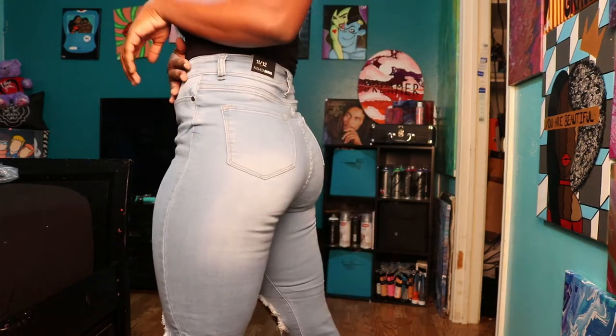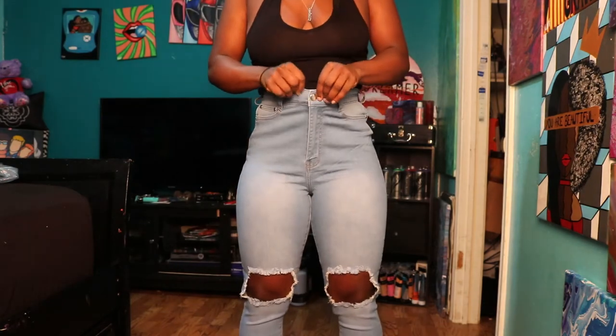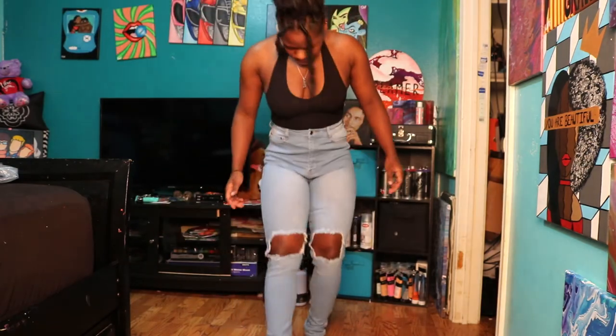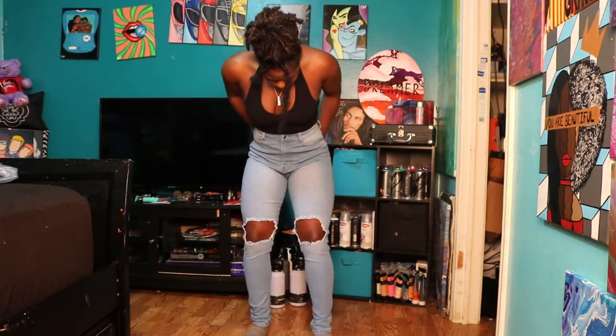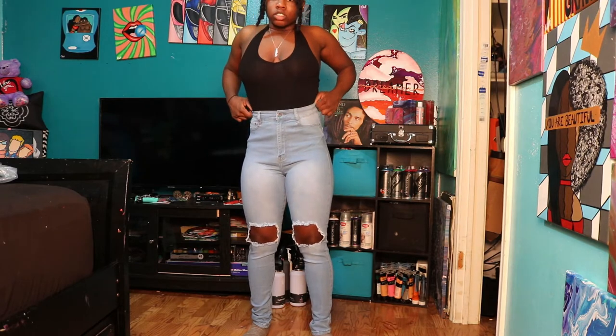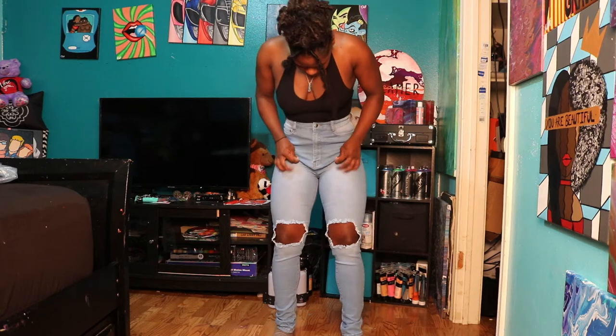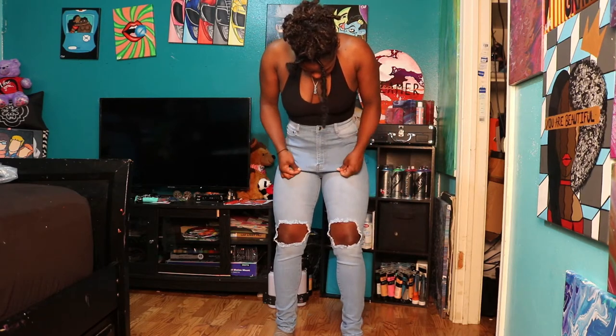And then they were too high-waisted. I have a normal size torso, and man, bro, these things are almost up to my boobs. Too high. I didn't like them. They look good in the picture, but pictures were deceiving. Never again. Like, I wouldn't even rebuy these jeans.